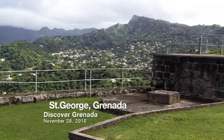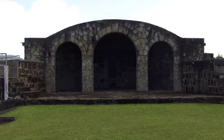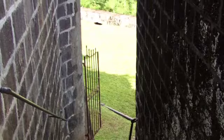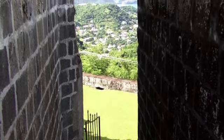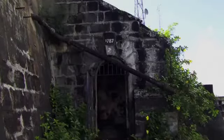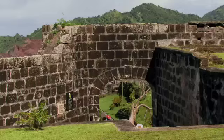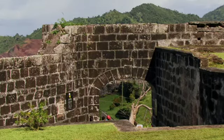Fort Frederick is a back-to-front fort built by the French and also the English. It was started by the French by an engineer called Mouché Roquefort, and then it was completed by an engineer under the direction of King George V of England. So it was really a fort built to protect the country, Grenada, and the capital St. George's from attacks from behind.